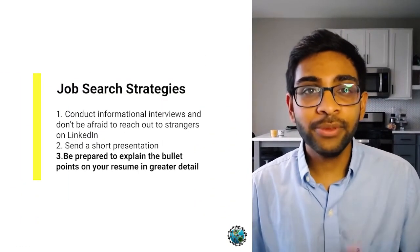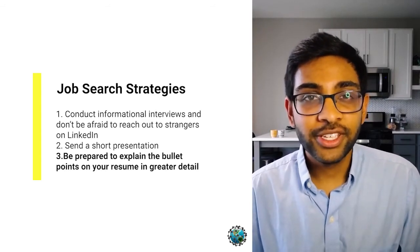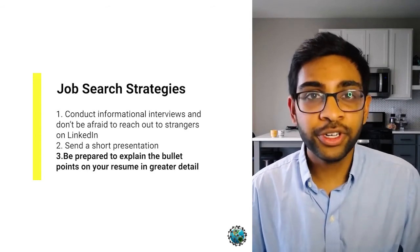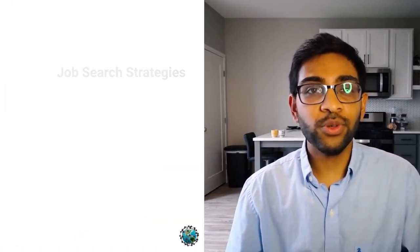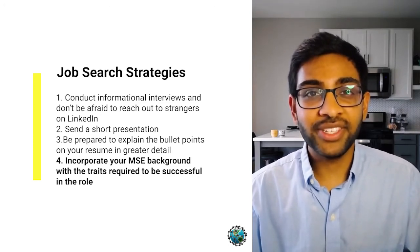Number 3, be able to explain the bullet points on your resume in greater detail during an interview. So in my preliminary interviews for full-time roles, the hiring manager or the recruiter would ask me to elaborate on specific bullet points. Fortunately for me, I created a Google Doc and used the STAR method to write 1 paragraph for each bullet point, and I was able to use that as a cheat sheet during these phone call interviews. And finally, number 4, you can truly differentiate yourself if you incorporate your MSE background in your resume with the traits required to be successful.